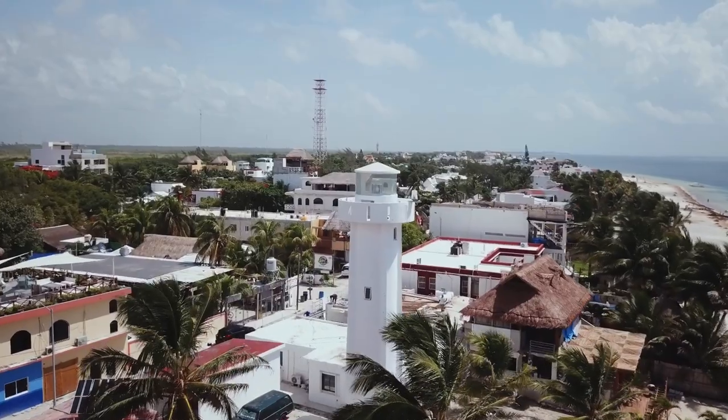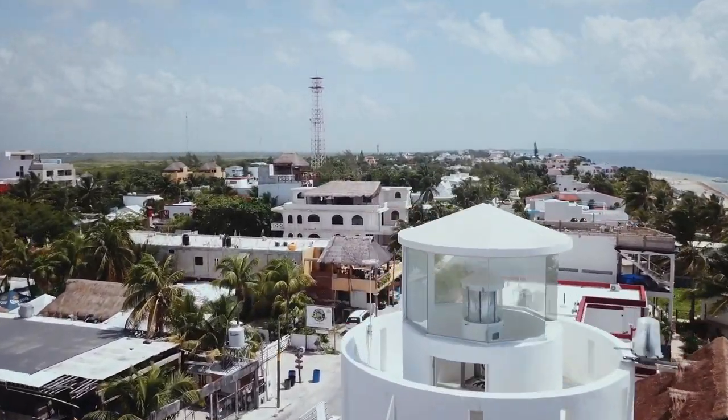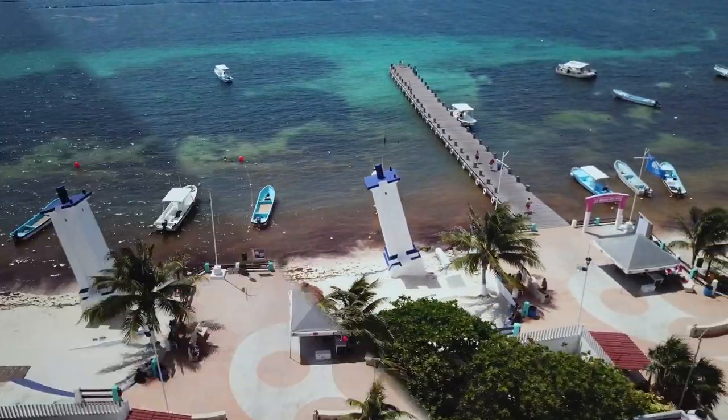I took the drone to downtown during the day to fly around, including this close call with the lighthouse. Past the new lighthouse is the symbol of Puerto Morelos, the old lighthouse.